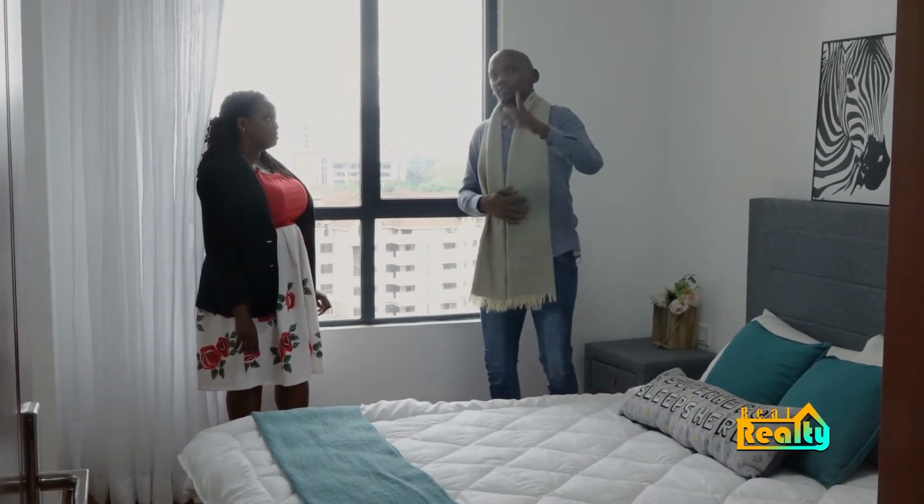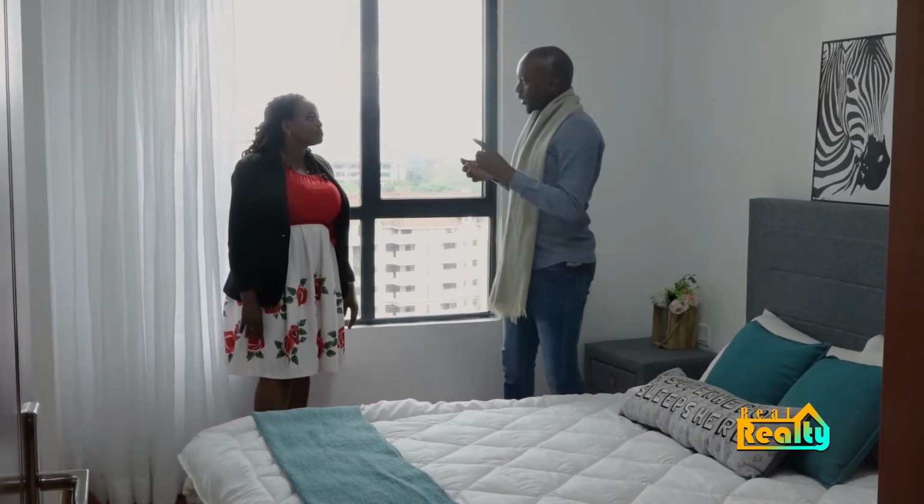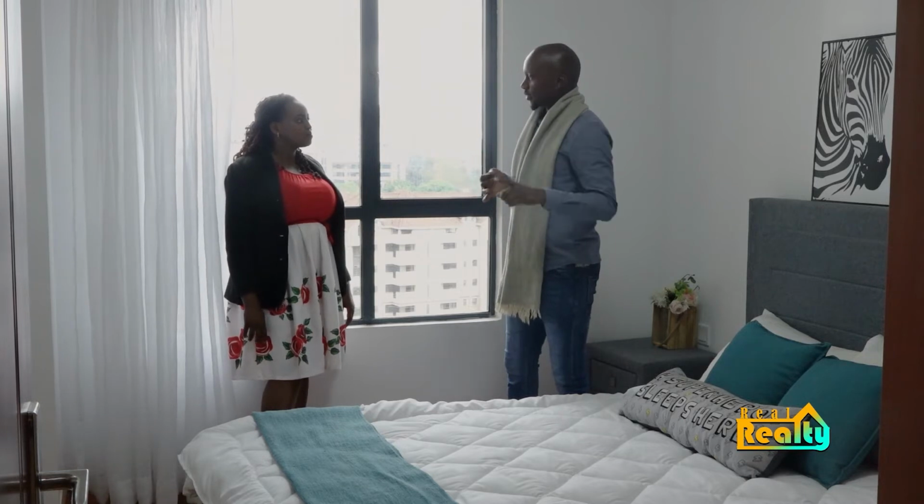So let's go to the next bedroom. That is now the other 2 bedrooms, they're all en suite. The master and the other bedroom. Yeah. Nice.